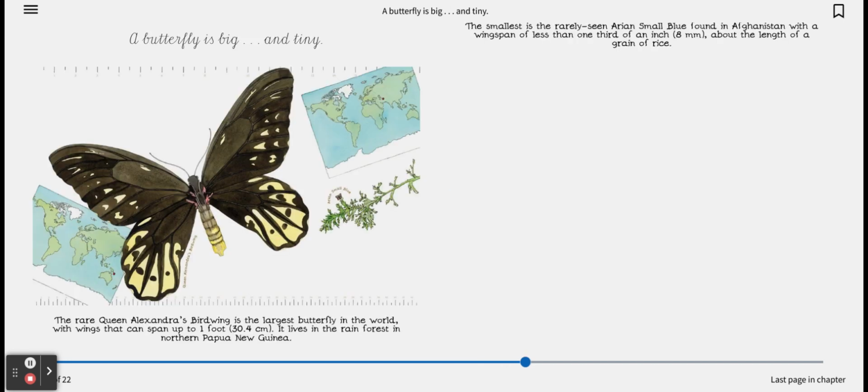A butterfly is big and tiny. The rare Queen Alexandra's birdwing is the largest butterfly in the world, with wings that can span up to 1 foot. It lives in the rainforest in northern Papua New Guinea. The smallest is the rarely seen Aryan small blue found in Afghanistan with a wingspan of less than 1/3 of an inch, about the length of a grain of rice.